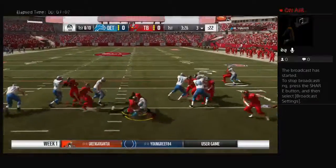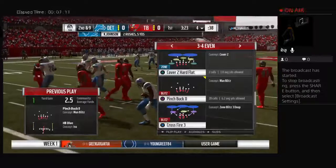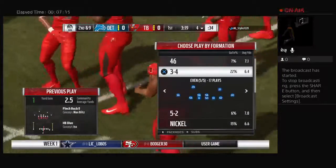They begin the drive with Johnson. And he's going to be taken down shy of the 5-yard line. Just a yard on the pickup there, and it'll bring up a 2nd and 9.